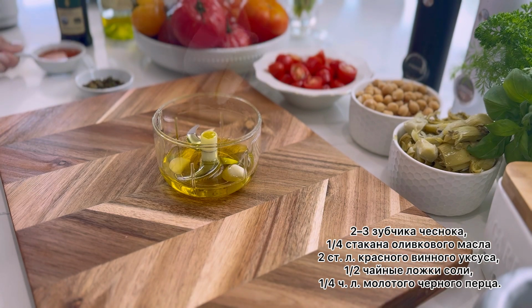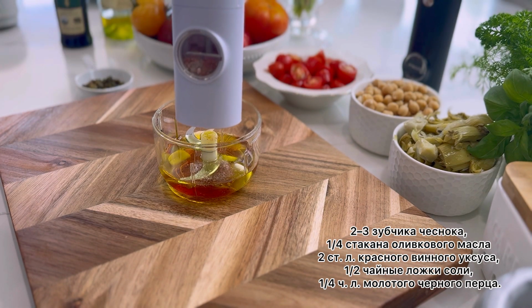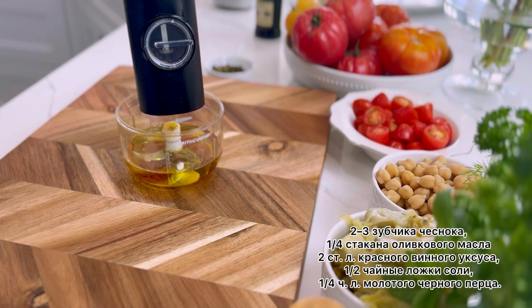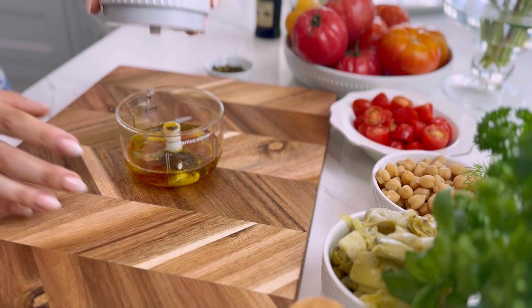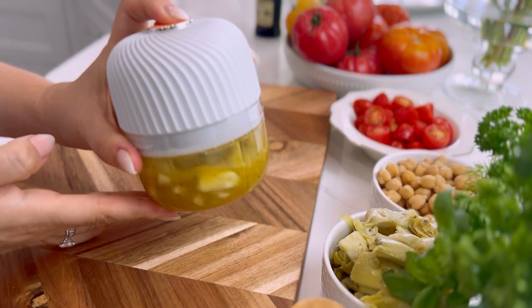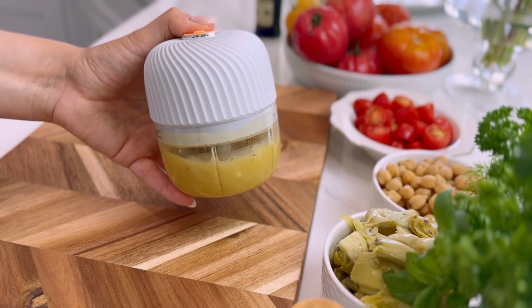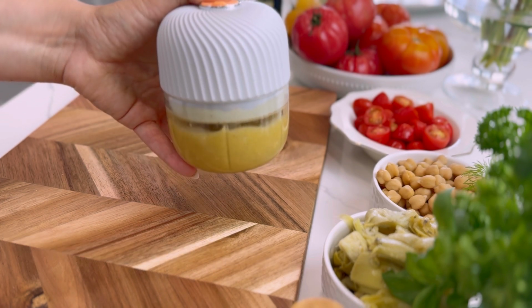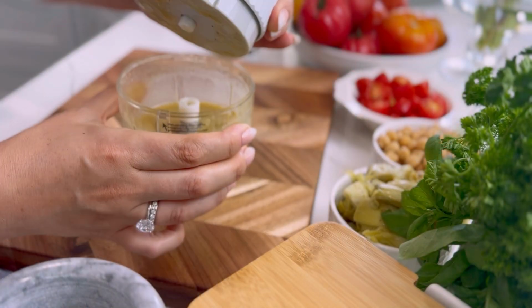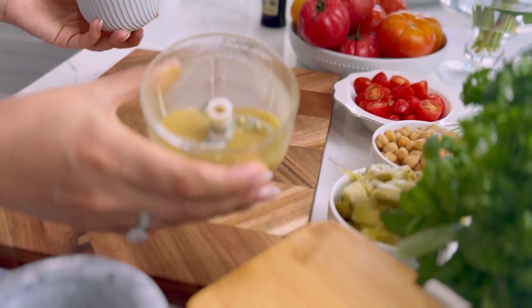You will need 2 to 3 garlic cloves, a 1/4 cup of good quality extra virgin olive oil, 2 tablespoons of red wine vinegar, half a teaspoon of salt, a 1/4 teaspoon of ground black pepper, and I'm adding all of these ingredients to my electric garlic chopper and just blending them all together. You can simply mince your garlic and add it to a mason jar with the rest of the ingredients and shake it well until combined.